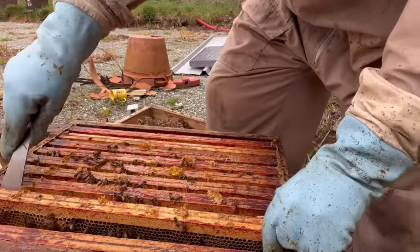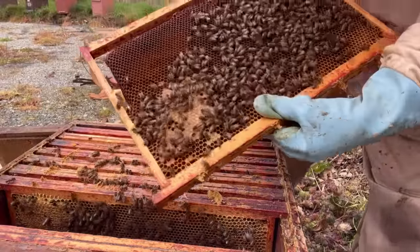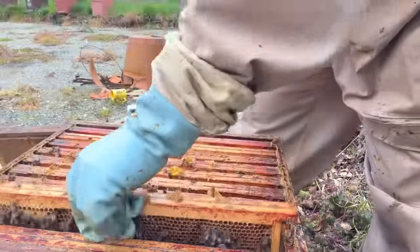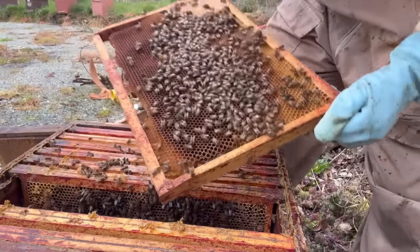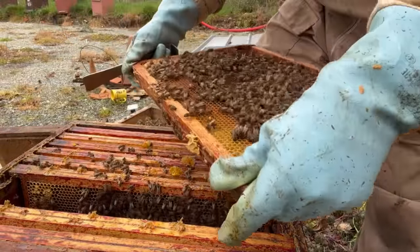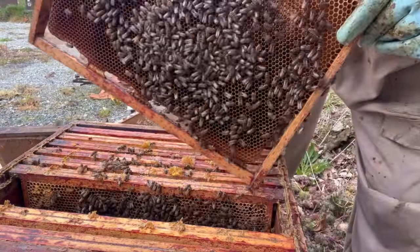See where the brood starts. We can advance that and give space. There's the pollen frame, I think, and there's the start of the brood. Let's have a look here. Much lighter frame, full of eggs and larvae. Look at that, lovely. So very pleased with this as well. Nice, looking good.